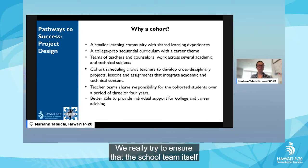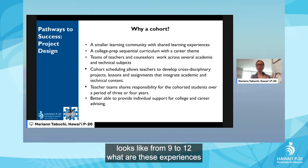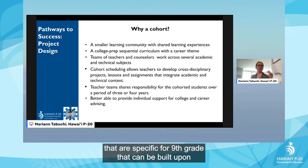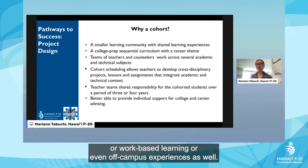We really try to ensure that the school team itself really thinks critically about what the progression of their cohort looks like from 9 to 12. What are these experiences that are specific for 9th grade that can be built upon in 10th grade, 11th grade, 12th grade, whether it comes to advising experiences or work-based learning or even off-campus experiences as well.